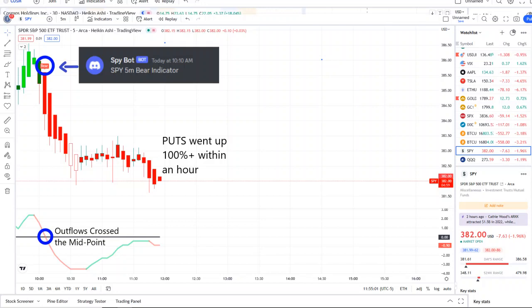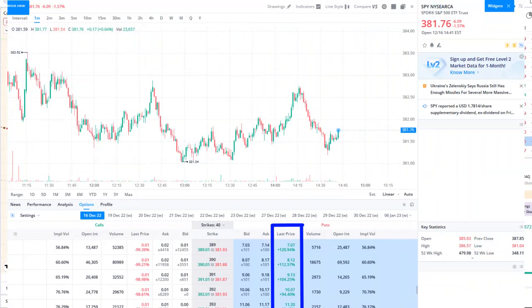And our SPY bot at 10:10 a.m. sent out a bear indicator. And from that moment forward, outflows crossed the midpoint to the downside. Pure weakness there on 42 vision, and put options went up 100% plus within an hour, guys. And as you see popping up there on the screen on the options chain, some options even went higher than that.